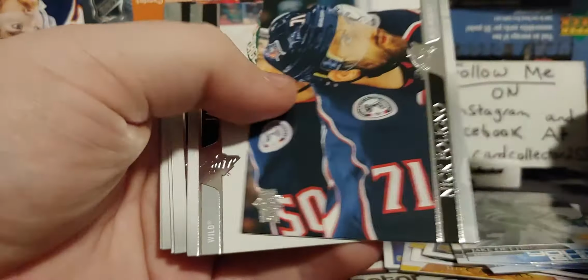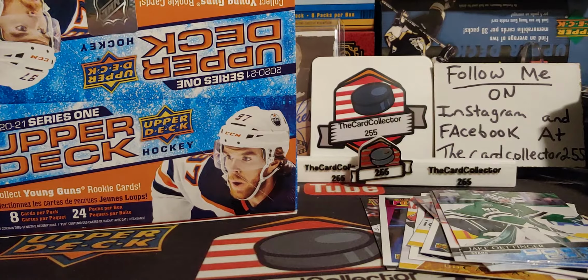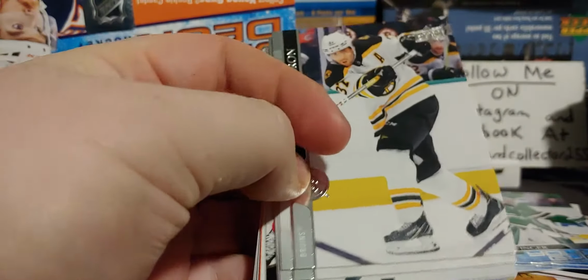One box, we will be surprised, and we will pull that Lafrenière. But hopefully this is the box. But Young Guns are dwindling. The odds are getting even worse every pack we go down. All right. Oh, got another Young Gun. We got Bergeron.